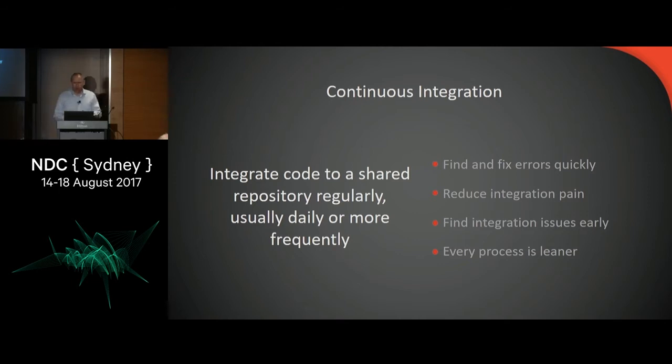As an example, our code review process. After a little while, we realized that our code reviews were actually going a lot smoother than they used to be. And they're taking a lot less time.